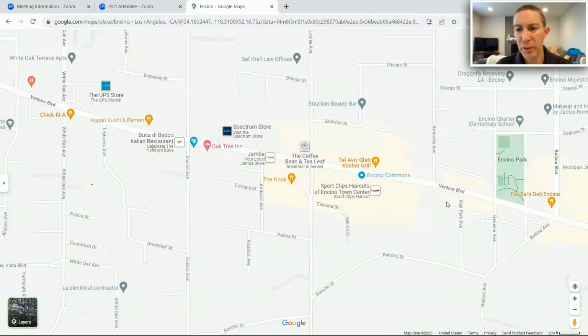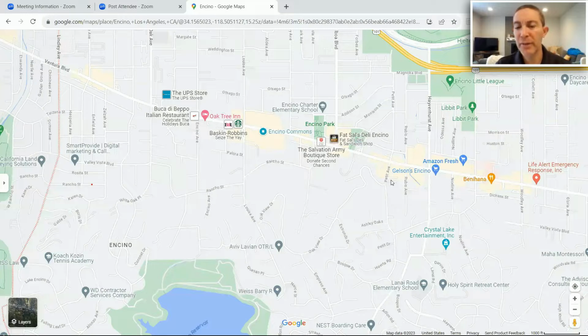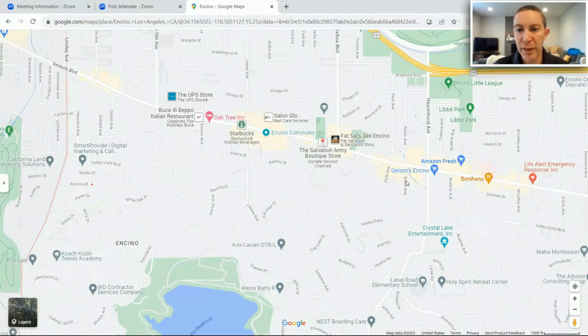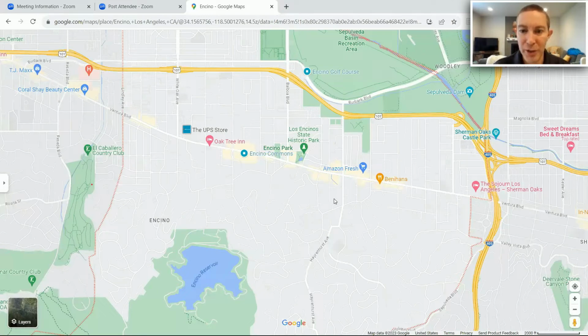All along Ventura Boulevard, I'm going to scroll back out, is pretty much where, if you live in Encino, that's where you're going to be going for your amenities, for your dining, for your shopping. And it's cool because it's all pretty centrally located, and you see a lot of the same faces because everyone in the community is going to those streets, to that street, and to those restaurants.